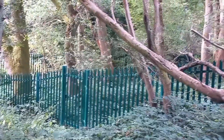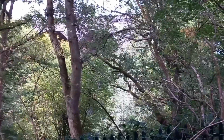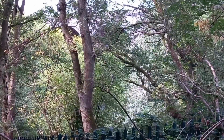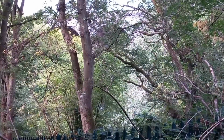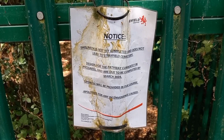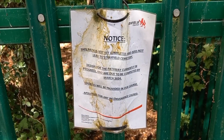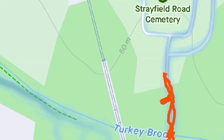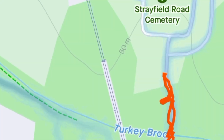What we've come here to see is actually quite hard to spot, which is odd because it's quite a majestic structure. It is a railway viaduct. That's probably the best shot I'm going to get of it. Yeah, it's that tricky to access. They do seem like they're building a brand new footpath, which I think part of it exists on the other side of the viaduct. Maybe you get a better view on that side.